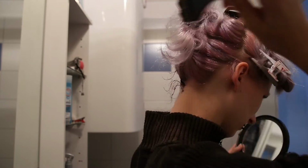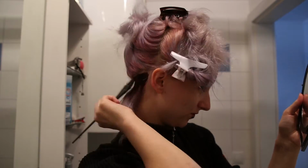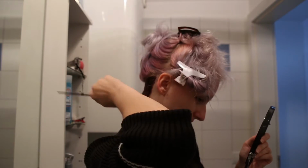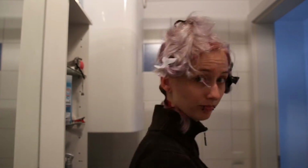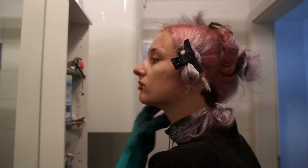Then I just applied the colors, working my way from the back of my head to the front, and I used the ebony mixture on my roots, and I randomly applied tangerine and carnation pink to the rest of my hair. I took zigzag strands in order to make tangerine and flamingo pink blend together as seamlessly as possible, and that's basically how I did it, as you can see in the video.